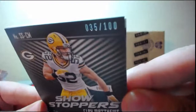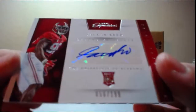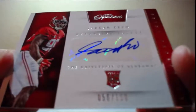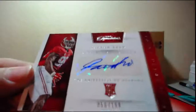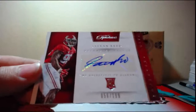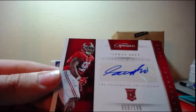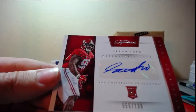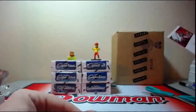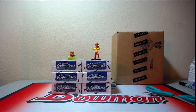Let's see if that's numbered. This one is numbered 36. 35 of 100. And the auto is Jerron Reed, who I believe is Seahawks. 99% sure. 56 of 199. I will double check, but I believe that is a Seahawk. Yep, Seahawks. I'm right. All right. Cool. And it goes to Radical Paul. Jerome Reed.